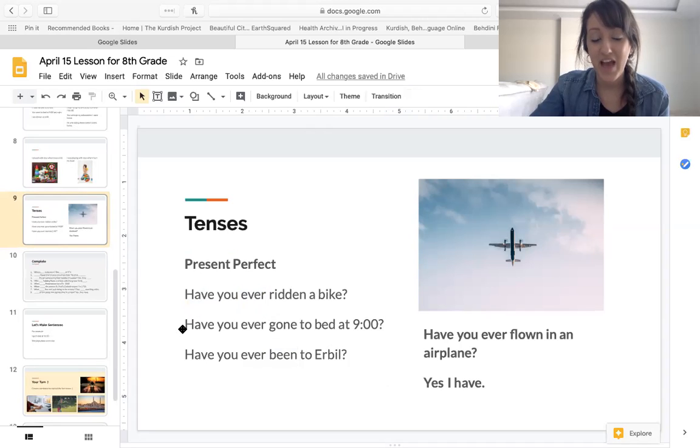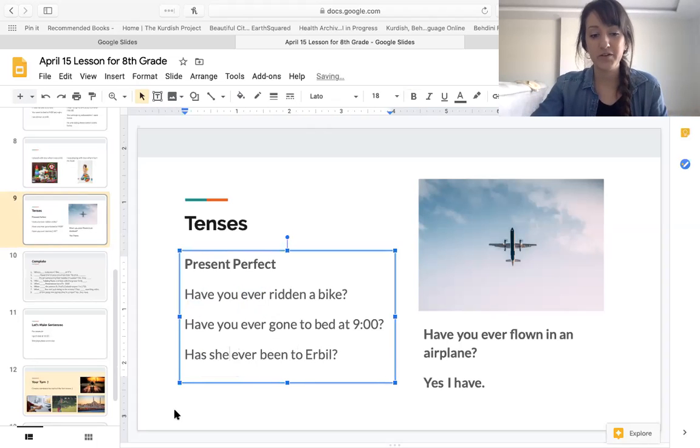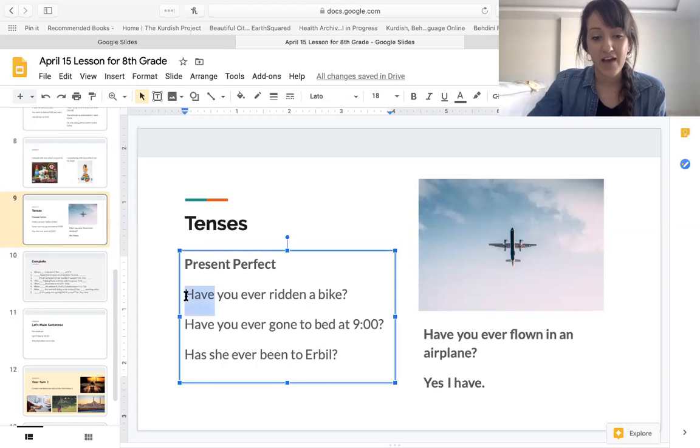Repeat after me. Have you ever gone to bed at 9 o'clock? Let's make this one. Has she ever been to Erbil? So present perfect is when we use have, ever, and then a verb.